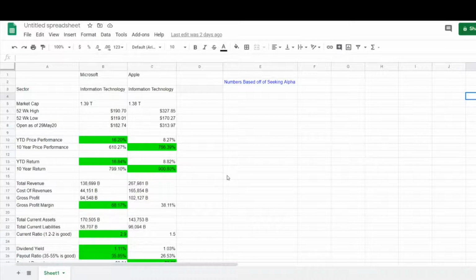So looking at total revenue, Microsoft's total revenue is $138,699,000,000, and Apple's total revenue is $267,981,000,000. So right there, Apple wins in that category for revenue, money coming in. But the cost of the revenue for Microsoft is 44 billion, while Apple's is 165 billion. So Apple has a lot more cost to provide that revenue that they're bringing in.